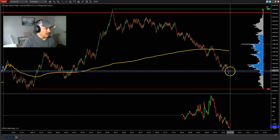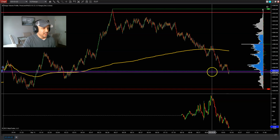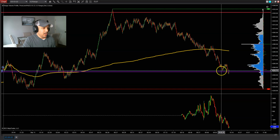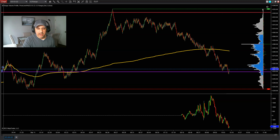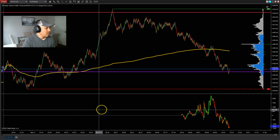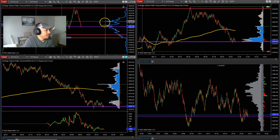Like I said, be careful because we are in an area off the 60 range chart, the higher time frame, where price is bouncing. We got a bounce here. Price pushed up, but it didn't break structure to the upside. So it is what it is. Right now we will just wait. Not much going on.